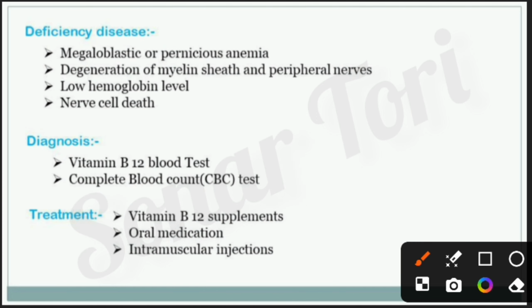The deficiency disease of vitamin B12. The most common deficiency disease of vitamin B12 is megaloblastic anemia or pernicious anemia. It can cause degradation of the myelin sheath and peripheral nerves. Third, low hemoglobin level. Fourth, nerve cell death.